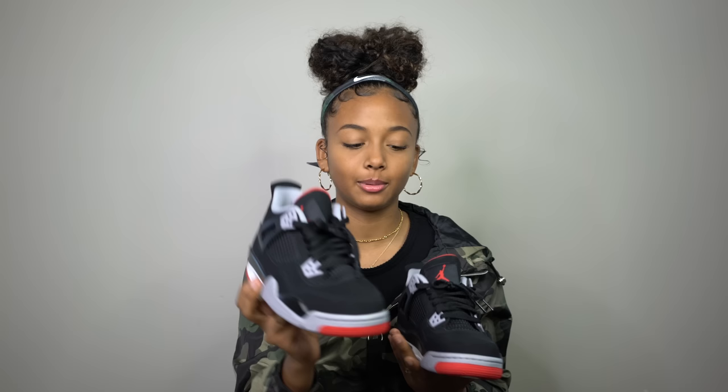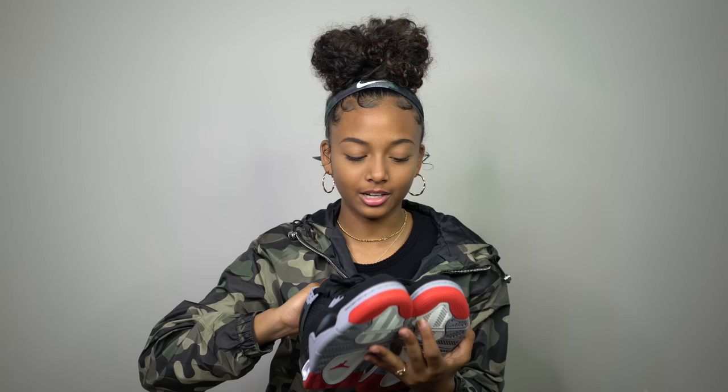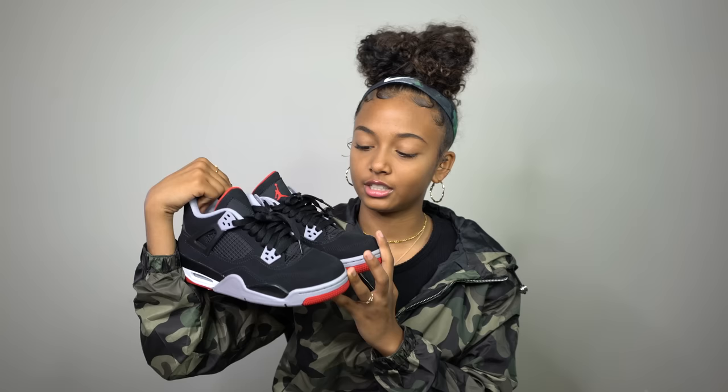I had to double up on these. I did double up on these. Oh, these are so dope. I'm gonna kill these, I already know. These are such a dope shoe, and I just feel like it was only right for me to double up because I do feel like I'm gonna wear these in the ground.